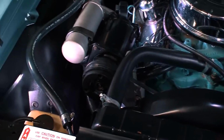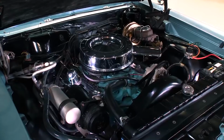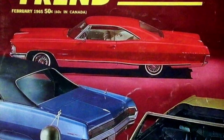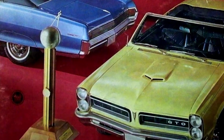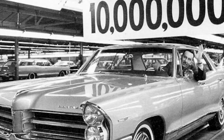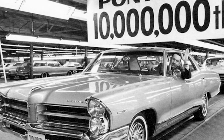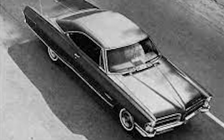The 389 CI engine, which was available as an optional package to the public, received extraordinary public support, with the '64 Pontiac lineup winning Motor Trend's Car of the Year award in 1965. The February 1965 issue of Motor Trend magazine examined the Pontiac's achievements from a variety of perspectives, including marketing, engineering, design, performance, and road tests. The Pontiac GTO had arrived on the scene.